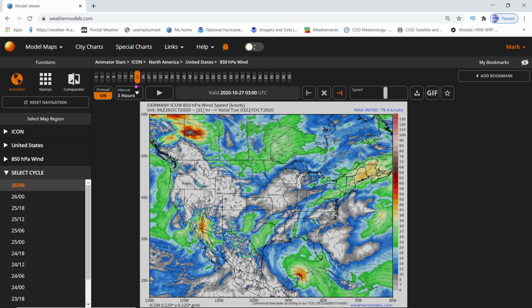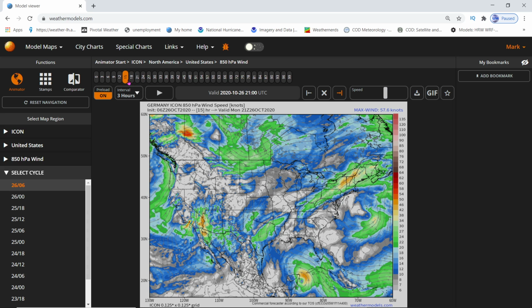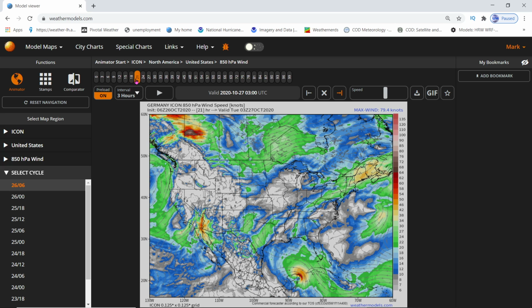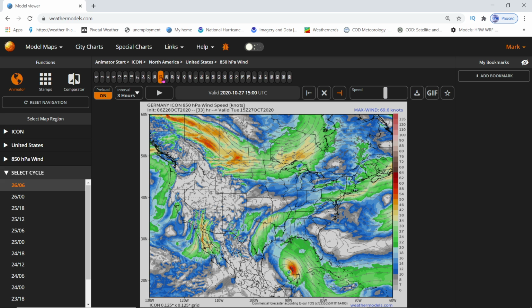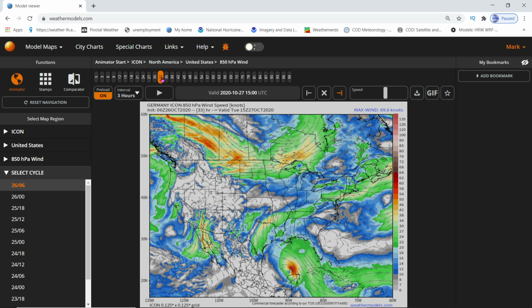Now, the Icon model is most important, if you ask me, during this whole thing going on right now, because it's pretty accurate. So, in my opinion, it's showing that on Tuesday it's going to be 67 knot winds for the Yucatan Peninsula, which is a slight hurricane, which is about where it's at now. So it's agreeing with NOAA. Then it's going to grow to 79 knot winds. Then it's going to stay at 79 and go down to 70. So there's a little bit of weakening across the Yucatan Peninsula, but it will be a hurricane the whole time, because its weakest point was 67 knot winds, and then the next one it goes back up to 69.